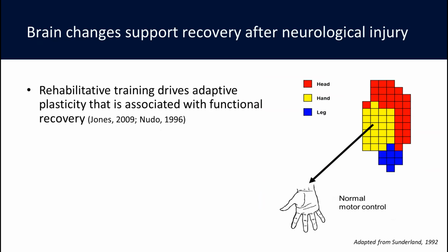So the way rehabilitative training is thought to work, or at least one of the ways in which it is thought to work, is that it drives adaptive plasticity or beneficial plasticity in motor circuits, and this plasticity is associated with recovery. On the right-hand side here, you can see a schematized top-down view of the motor cortex, where in general some proportion of the neurons are devoted to controlling the hand, some to the head, and some to the leg.